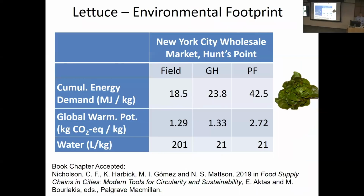About a year into this research now, one of the early products of the group was working with Chuck Nicholson and Miguel Gomez in the Dyson School to do the beginning of a life cycle assessment. And so this is an accepted book chapter that's going to be in food supply chains in cities. And we looked at the case of lettuce.